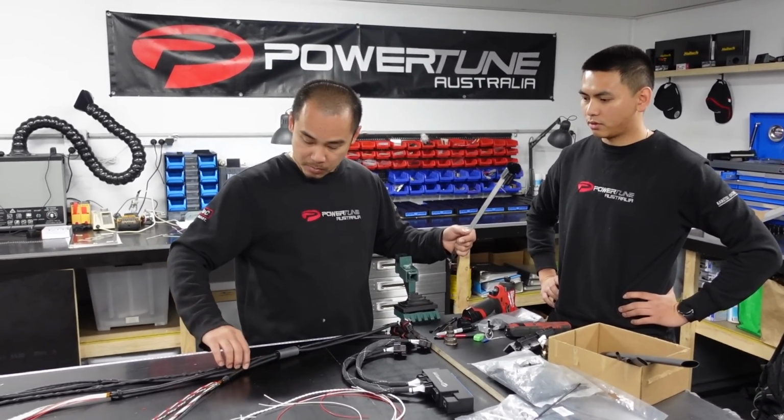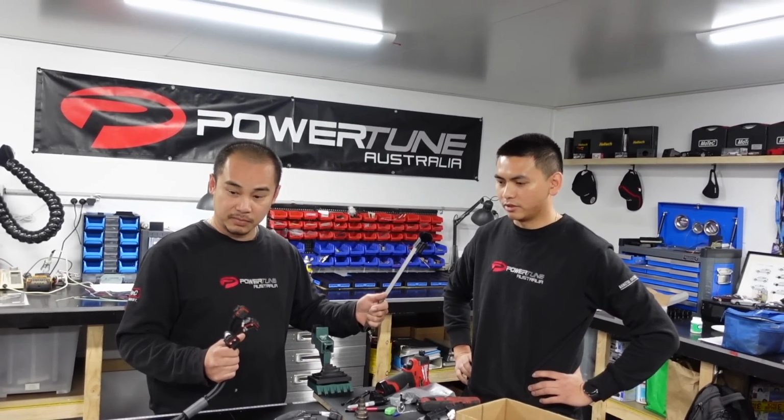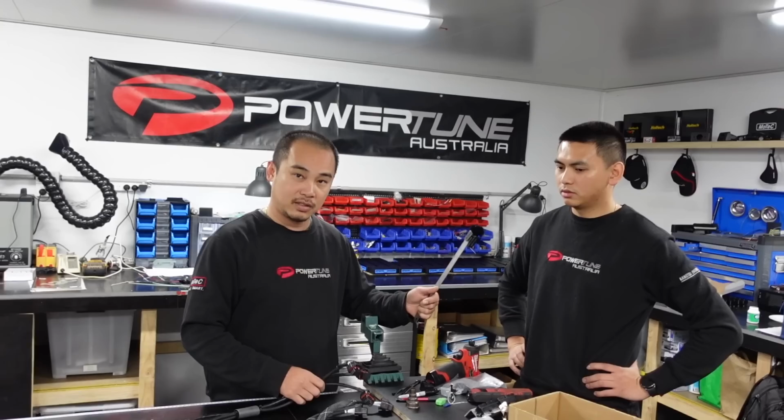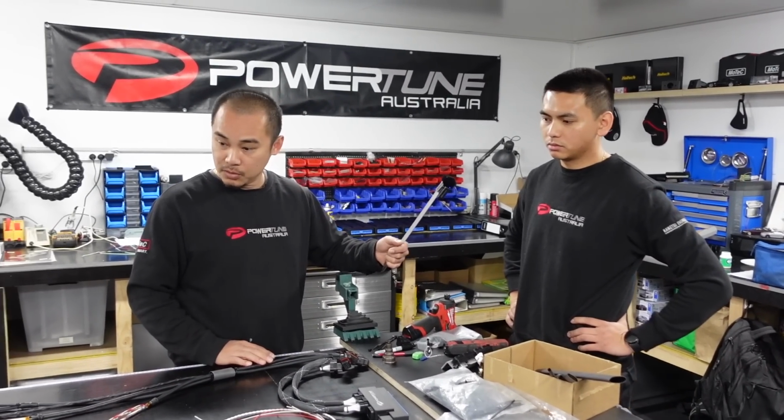I actually like this more, see how it's covered in Raycam? It's much nicer than the respective GTR type stuff. Especially in the engine bay and stuff, it's a lot nicer. Yeah. Cool, cool. What else?